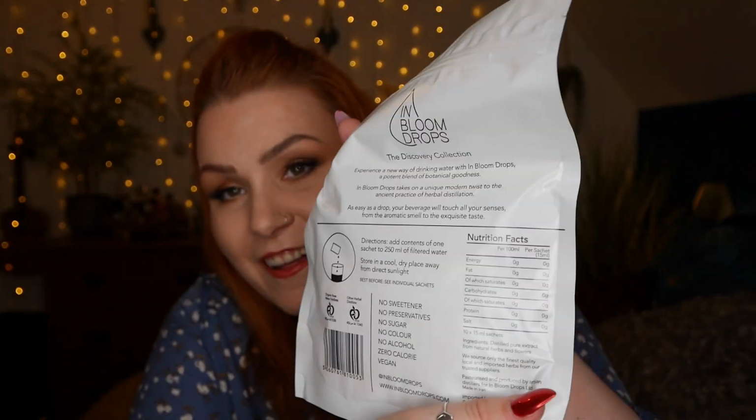So first up then is this bag. It's a big bag of In Bloom drops, the Discovery Collection. So it looks like that. Experience a new way of drinking water with In Bloom drops, a potent blend of botanical goodness that takes on a unique modern twist to the ancient practice of herbal distillation. As easy as a drop, your beverage will touch all your senses, from the aromatic smell to the exquisite taste. Add contents of 1 sachet to 250 ml of filtered water. Store in a cool, dry place away from direct sunlight.